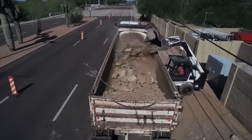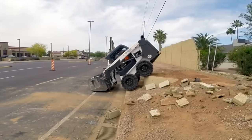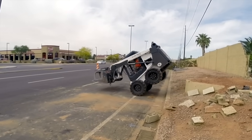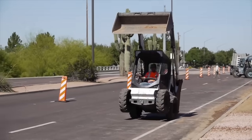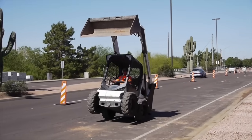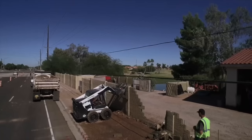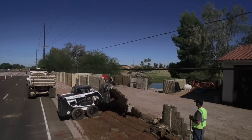No, the skid steer is just the one who's always having fun. He's always having fun. The skid steer is always having fun. There are many jobs he won't easily tackle, like tearing down.